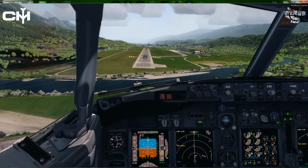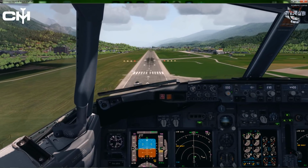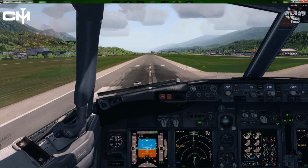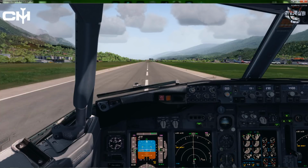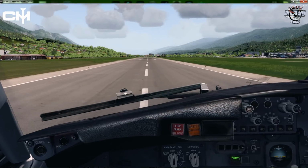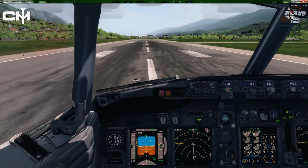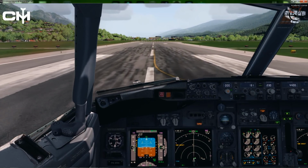Little high. 100. 50. 40. 30. 20. 10. Little float. I'm not even pulling on it. There we go. That was a little hard on the landing. I got a little too high. 60 knots. Auto brakes off.